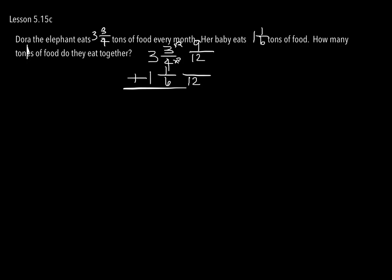And then how do I get from 6 to 12? I times it by 2. Whatever I do to the bottom, I do to the top. 1 times 2 is 2. So now I have two fractions here that are speaking the same language. So now I'm ready to add them up.